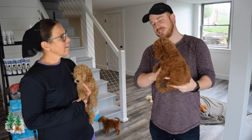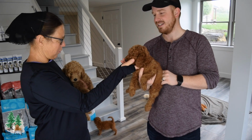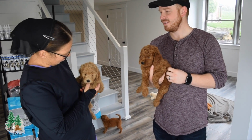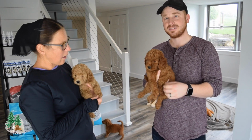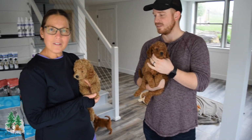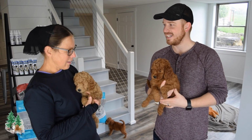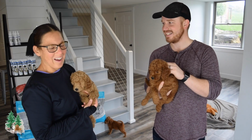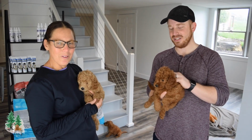First off, what puppies do we have here, Naomi? You have Lila here. She's a beautiful little girl, and I have Luther. Yep. And what kind of breed are these? These are the F1B Golden Doodles. And the mama is? Lena. Lena. Okay. So right now we have quite a few different litters, don't we? Yes, we do. I think 4 or 5 litters here. Good deal.